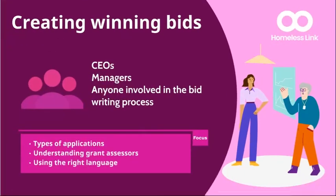The final module is Creating Winning Bids. Whilst this is the most common question we received, this is the end point rather than the starting one. Being successful in applications requires the groundwork we've covered in the first 3 modules. The final module puts all of that together and covers types of application and how to approach them, understanding grant assessors and what they are looking for, and using the right language to connect what you do with what funders are looking for.